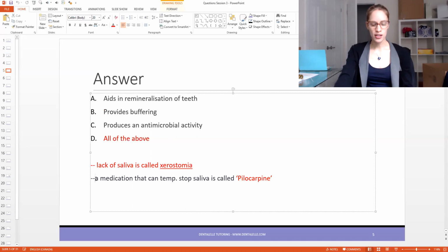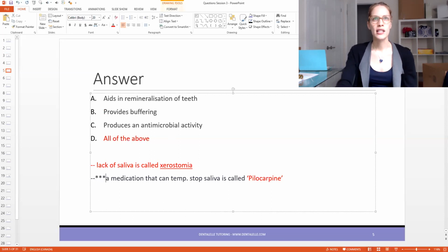But on another side note, which I should just put a few stars here, if a patient for whatever reason just has too much saliva, then you could be taking a medication to actually stop that, called pilocarpine. Now, I've never heard of anybody actually taking this because I don't know anybody who would just simply have too much.